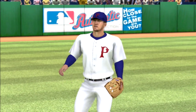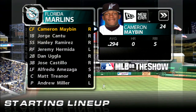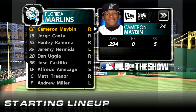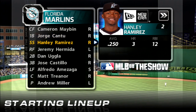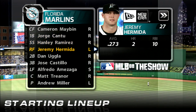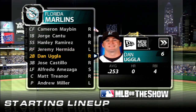All right, Dave and Hud will join us shortly, but let's get to our new era Cap starting lineup as the visiting Florida Marlins align like this. Leading things off is Cameron Maybin. He'll be out in center field. Jorge Cantu is in the second spot. He'll play first base. After that, the speedy young shortstop Hanley Ramirez. Jeremy Hermida follows him out in right. Dan Uggla bats fifth. He'll play second.